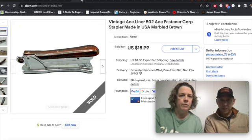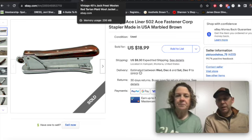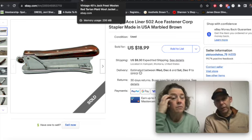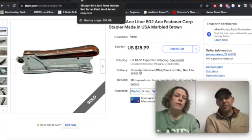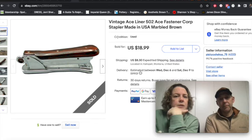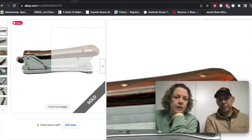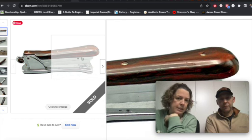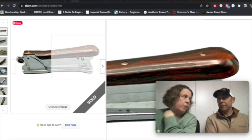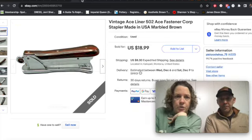Something I wouldn't have maybe looked twice at before I had done that research. I think the style of it, though, is unique enough, right? Mid-century looking. Yeah, it catches someone's eye. It's the Ace Liner 502. If you can find it, I think I even mentioned it. Not particularly this model, but if you find office supplies in turquoise, red, certain very mid-century colors, then those are going to do the best.